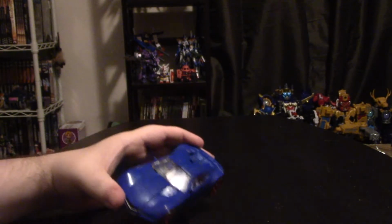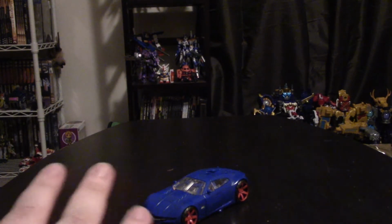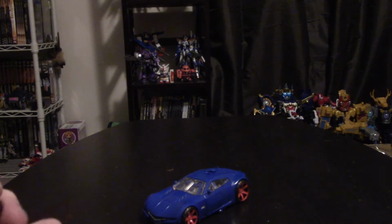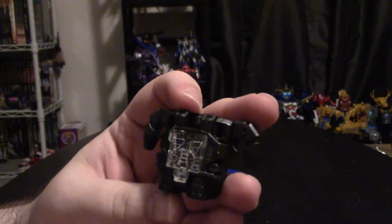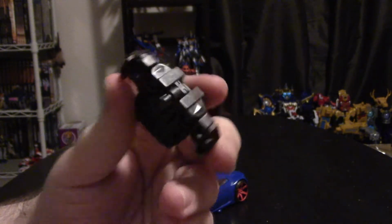Now, before we get to the transformation, I do want to talk about something that Power of the Primes has. Considering that we haven't talked about Power of the Primes Deluxe or Voyager classes as of yet, I haven't really gone into much in-depth detail about what Prime Armor is. I may have glossed over it in some of the 10 shots, 10 bots things, but we really haven't taken a good look at it. So, it's kind of this weird-looking lump or something. There's a peg on there that can be adjusted.